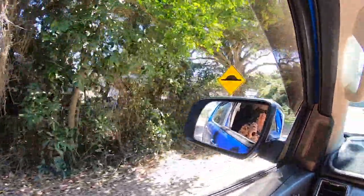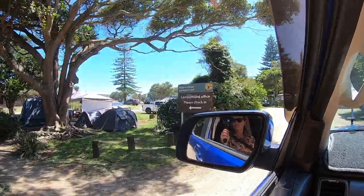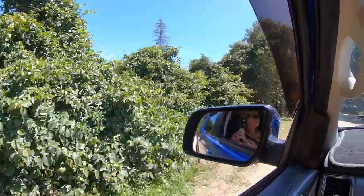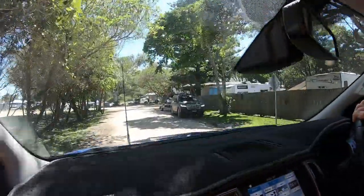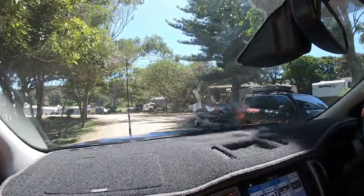There are nice amenities here, flushing toilets, showers. They're only cold showers though. You have to bring your own hot water if you want a hot shower. They have bin facilities, and a small takeaway here. You can get a bit of bait for the fishers if they need fishing gear. And it's no power and no water.